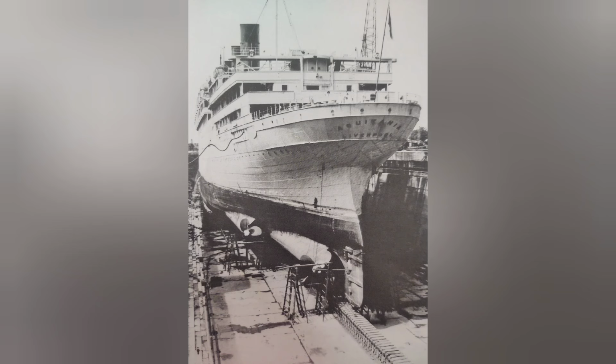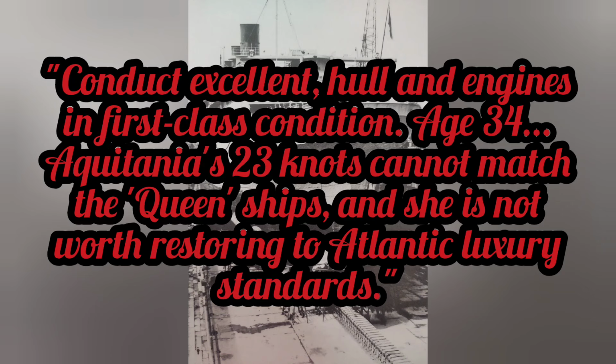service. In February of 1948, 1 month prior to the contract expiring with the Ministry of Transport, 2 important documents were made regarding Aquitania. The first one was an examination of the ship prior to being refitted, and it states, "Conduct excellent, hull and engines in first-class condition, age 34, but 23 knots cannot match the Queen ships, and she is not worth restoring to Atlantic luxury standards."